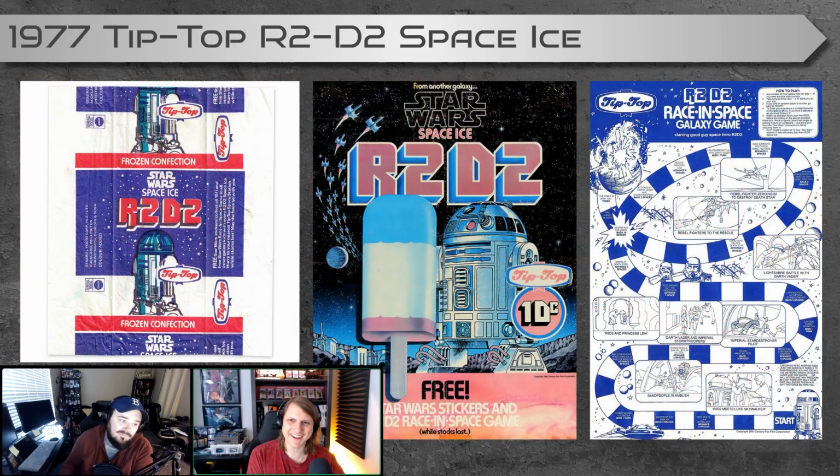on this next slide. We have the wrappers of the R2D2 Space Ice pops, and then the game board, which had spots for stickers. So it's like its own little board game, a very simple board game with super cool design, and then also you could stick your stickers on those spots. So what happened to the world? We don't make things anymore. This is really, really cool.